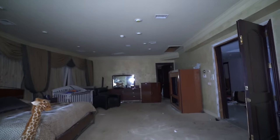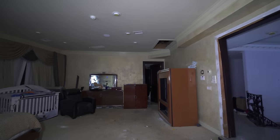It's so cold in this house, you can actually see my breath. Wait, watch this. Can y'all see that? I can. It is freezing inside this house. Good gracious. Back inside the master bedroom.